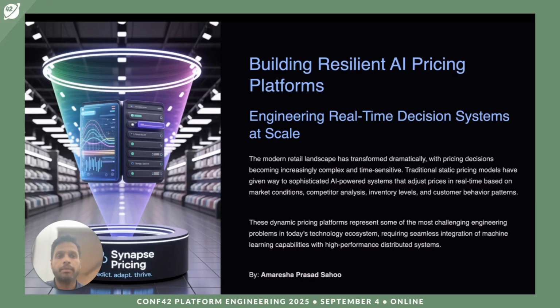Today we're going to talk about building resilient AI pricing platforms and how we can make real-time decisioning at scale. As we know, the modern retail landscape has changed dramatically, and these days pricing decisions are becoming increasingly complex and time sensitive. Today we're going to talk about how we can build sophisticated AI-powered systems that adjust price in real time based on market conditions, competitor trends, and customer behavior patterns.